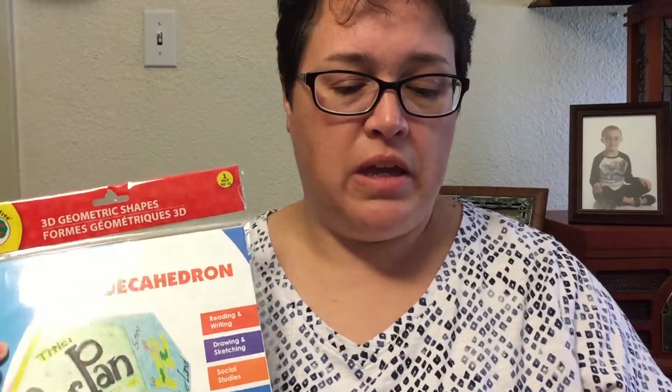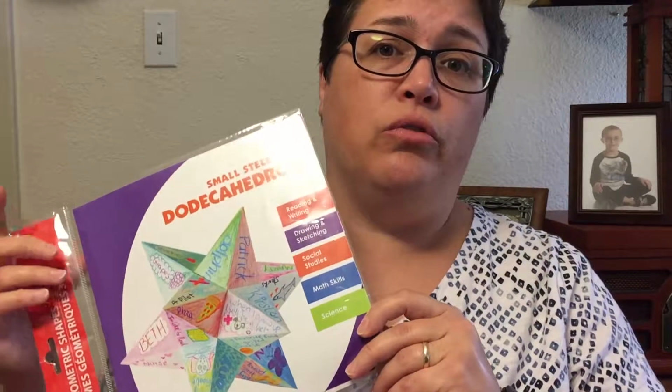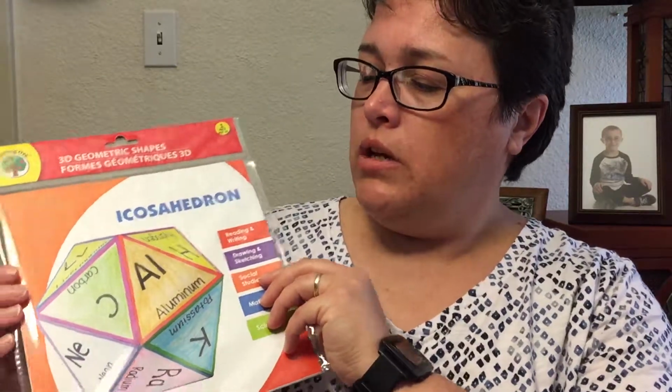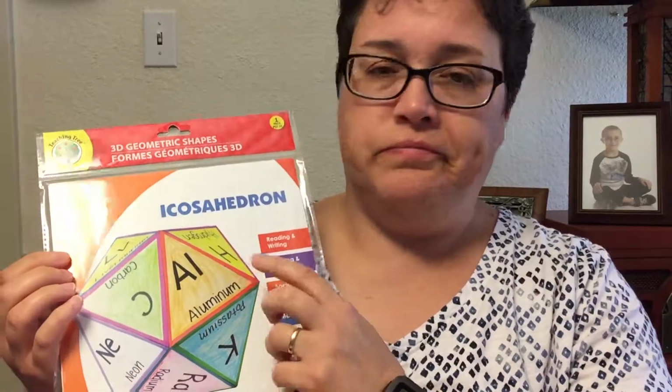This one might just be, you know, all about me, or I might even donate these to some teachers I know. Then there's the icosahedron, which I like because this might be used for science. I mean, they already give you the idea, and we have general science this year.